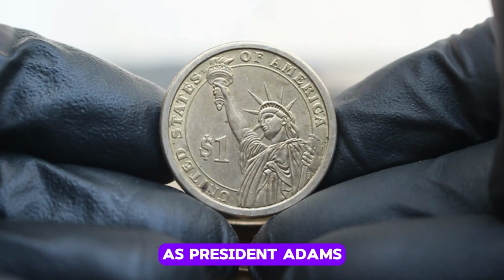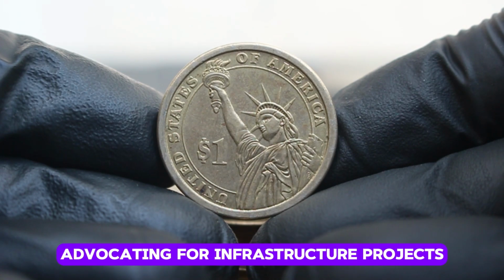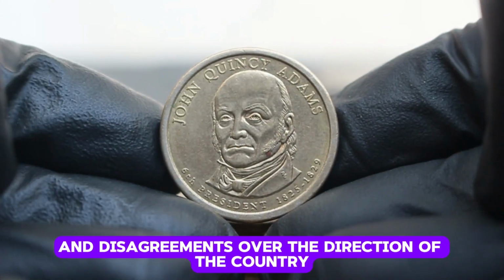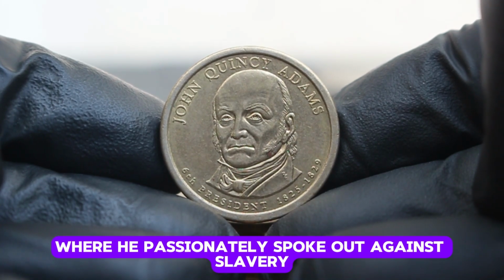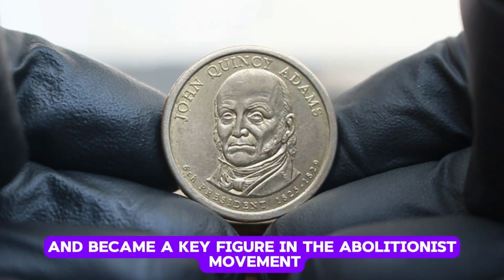As president, Adams focused on promoting national development and science, advocating for infrastructure projects like roads and canals. His presidency, however, was marked by political infighting and disagreements over the direction of the country. Adams also stands out for his later career as a congressman, where he passionately spoke out against slavery and became a key figure in the abolitionist movement.